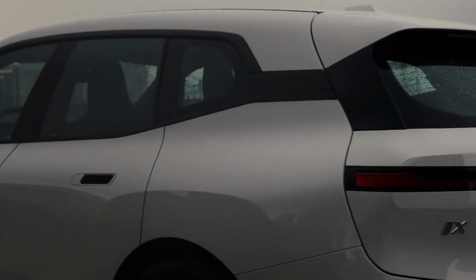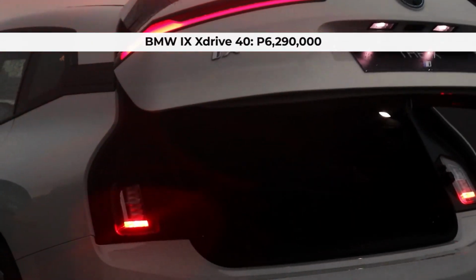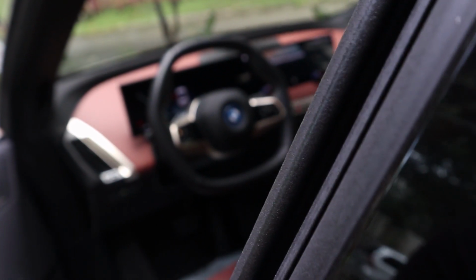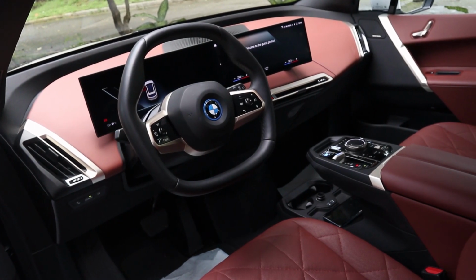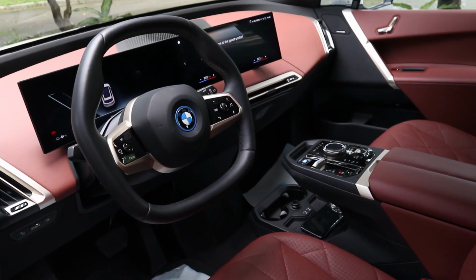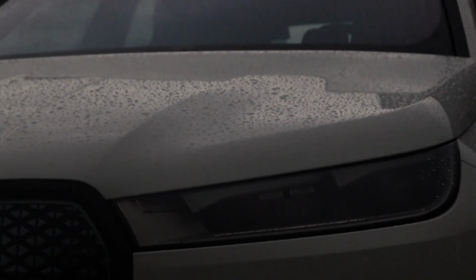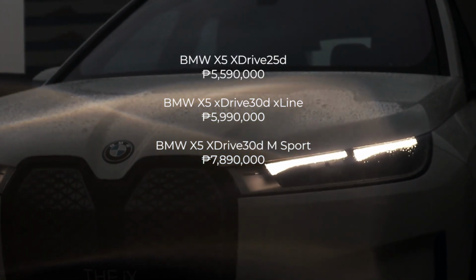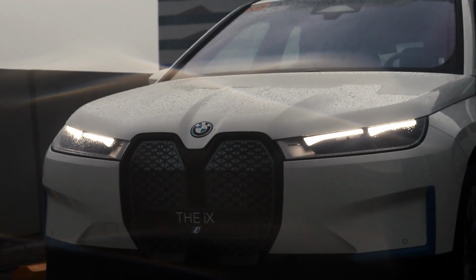The BMW iX xDrive40 sells for 6.2 million pesos. Now that may seem a lot compared to regular cars, but this is a BMW. It's a luxury car, and it's also an electric car. Considering that electric cars from non-luxury brands sell for 3 to 4 million pesos, and the diesel BMW X5 sells for almost 8 million, 6.2 million pesos for a flagship electric BMW is actually not bad.